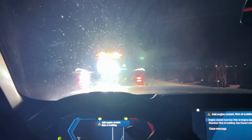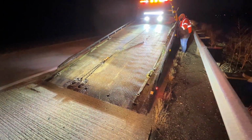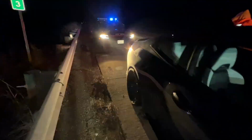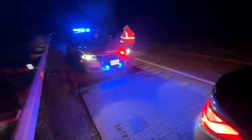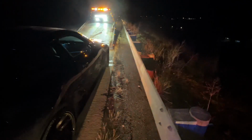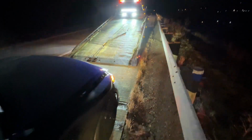Got a flatbed. Let's get up out of here. Well, this is good news. I'm getting up on a flatbed. This is the police officer that helped me out, 0714. Shout out to him, very helpful. So yeah, he's gonna flatbed it up here. Let me give him the key. But he showed up pretty quick. Showed up probably in 15 minutes.